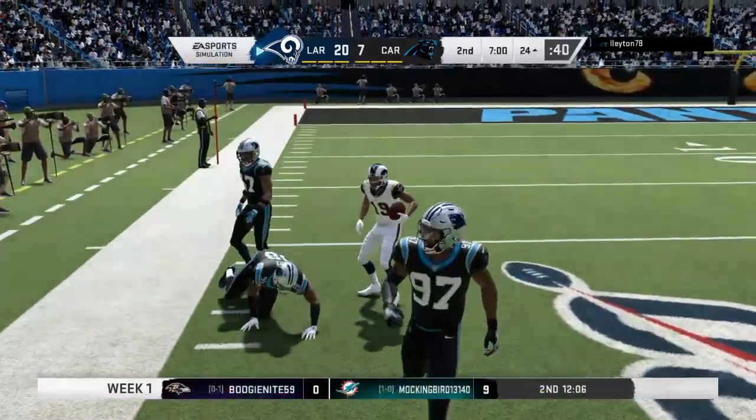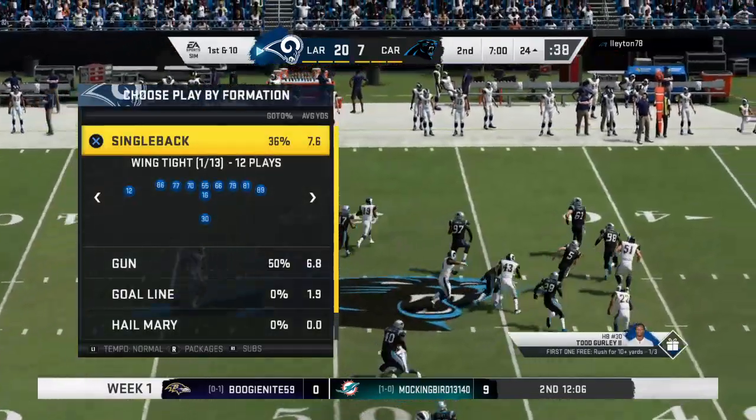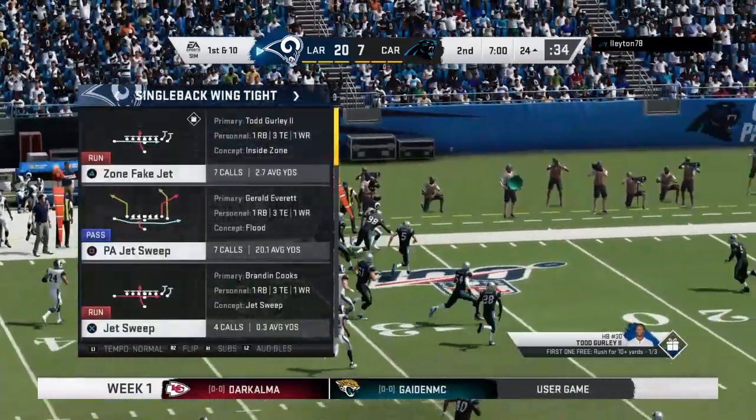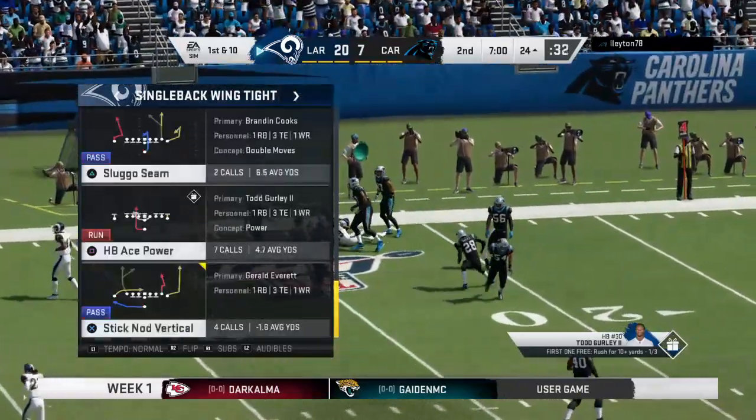He had his sights on the end zone, no doubt, but is brought down after a huge return there. And the Rams are going to start this drive in great field position as they take over.